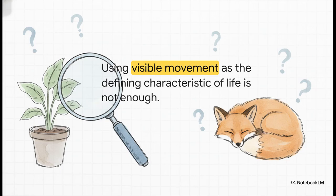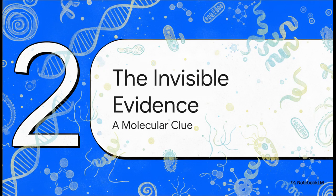Okay, this is where it gets a little tricky, because what about a plant that isn't visibly growing at this exact moment? It's still alive, for sure. And some animals can breathe so shallowly that you'd never see any movement at all. So here's the crucial point. If we only rely on what our eyes can see, we're going to miss the real story. So if it's not about the big, obvious movements, where do we find the definitive proof of life? Well, the answer takes us into a world that is completely invisible to the naked eye.